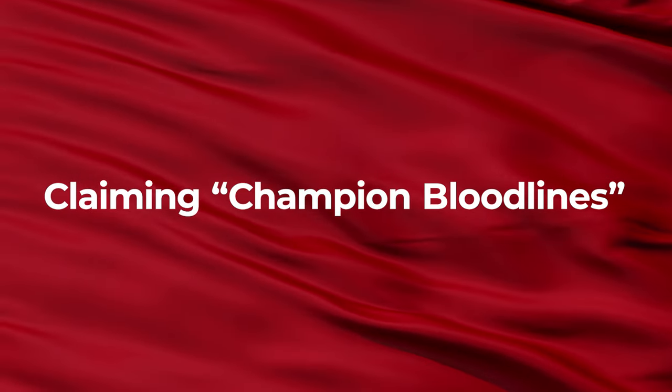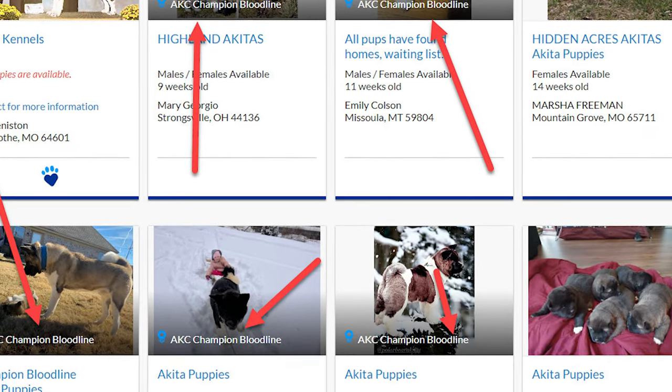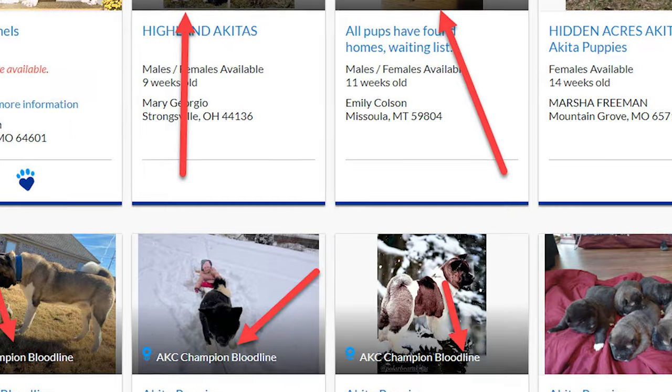And another red flag you want to look out for is anyone that says that their dogs have champion bloodlines. Either your dog is an AKC champion or it's not. If a dog has champion bloodlines, that doesn't really mean much in the dog showing world, and so it's really just a marketing ploy.